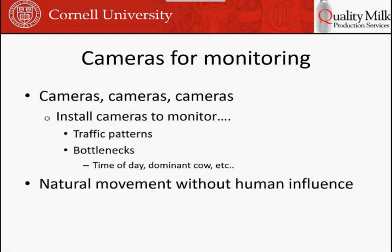Can't say enough about cameras for monitoring. The more we go to robotics, the more we're moving ourselves away from walking out to get cows and moving them to the parlor, so you need to install cameras to monitor. They're a great way to look at traffic patterns and bottlenecks. It's amazing what I've learned about subordinate and dominant cows, thinking that something's going on with the design of the barn when it's actually the free flow of cows. And I'll show an example here.